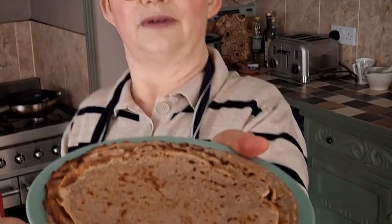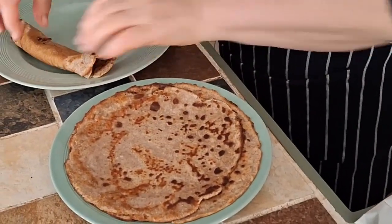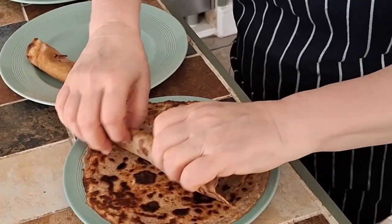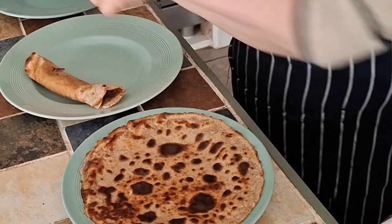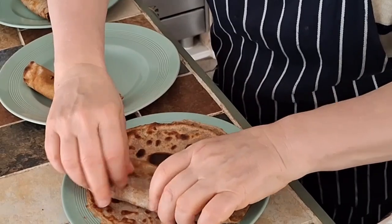The pancakes are ready. There's 4 here, and there's enough mixture for our Sunday dinner tomorrow. This is the smaller one. This was the last one. That's mine. Nice thin pancakes for Dan. He likes them rolled.